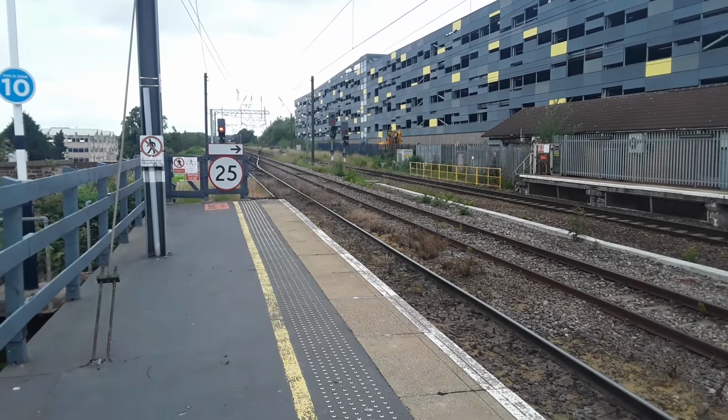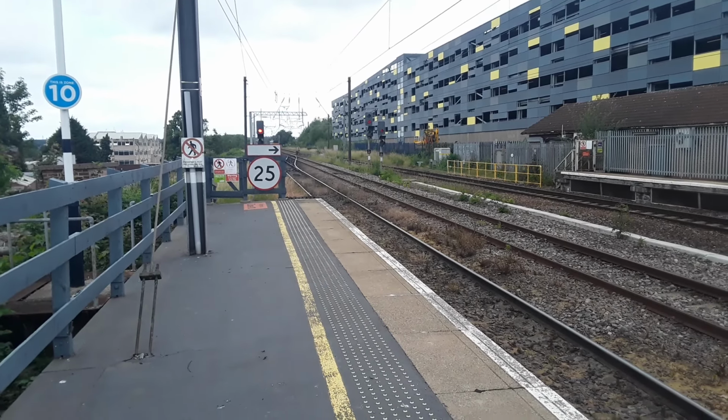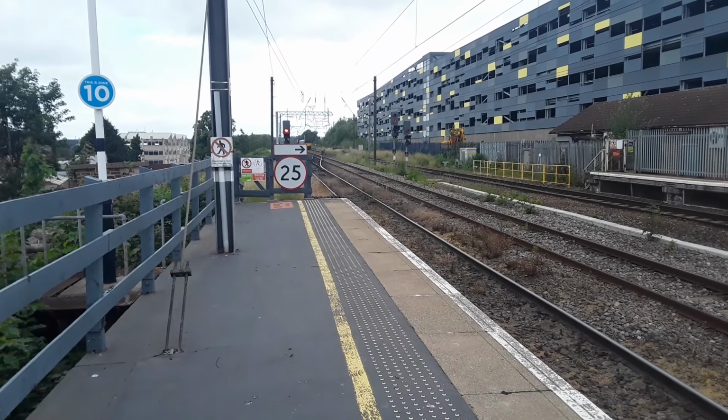Okay, now approaching is 150-003. I think the second time we've seen him today, actually. Yeah, working the 1304 Northern service from Leeds to Sheffield.